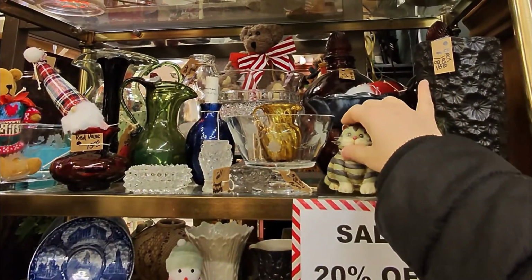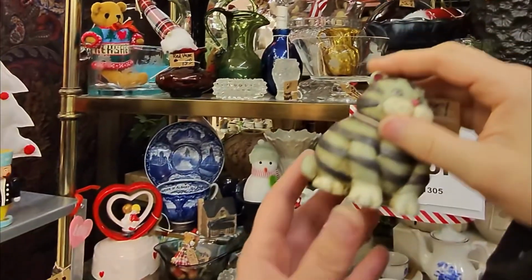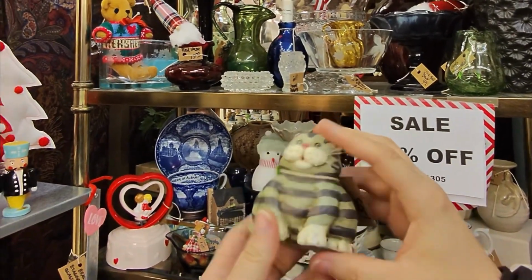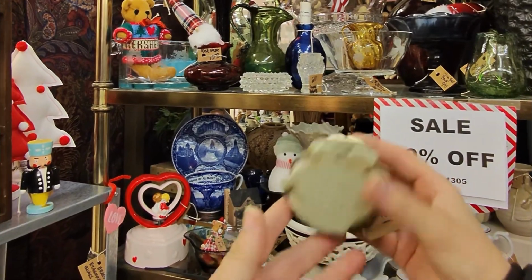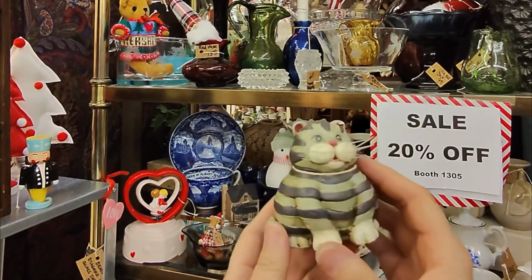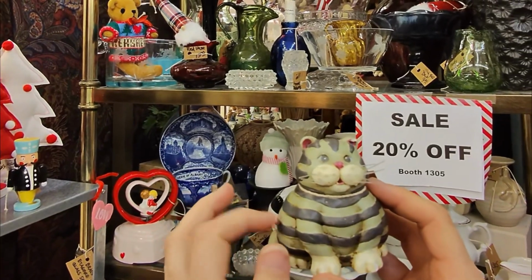$127. Oh, I found these cute little cat figurines. This guy was my favorite, but he had some damage to him. Even at $8, I'm like, yeah, it's a little too much damage, especially right there on the ear. Though I love his whiskers sticking out. I was really sad I had to put him back, but he's ceramic.